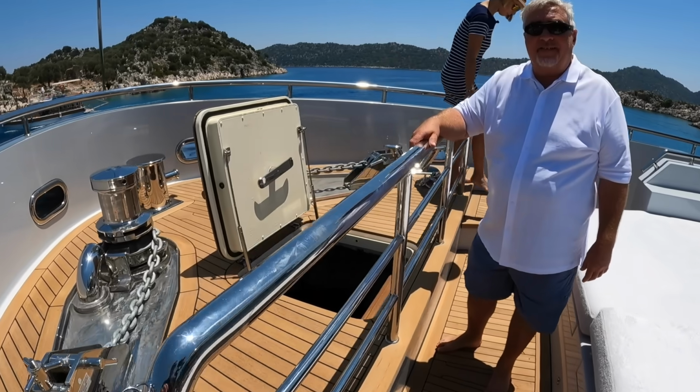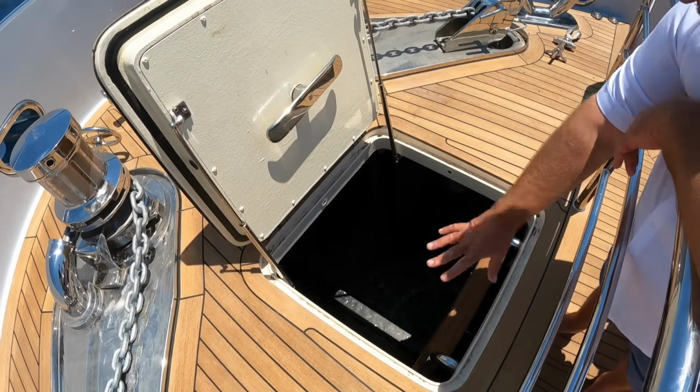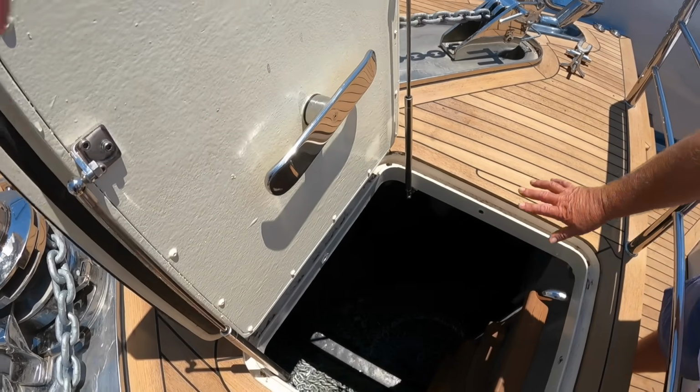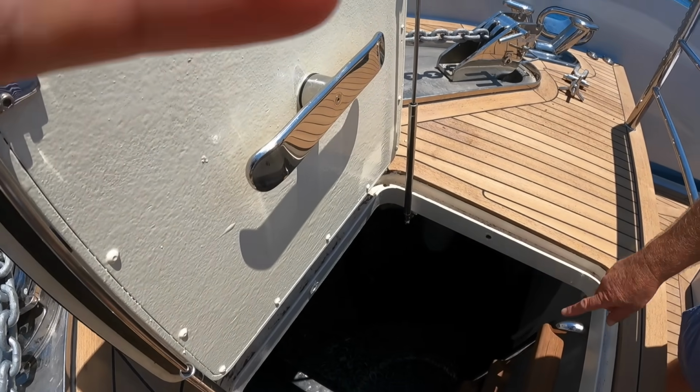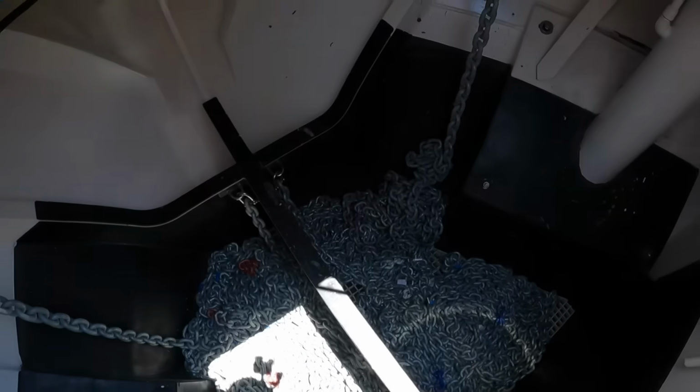So we've got the anchor locker here? Yeah, it's an anchor locker. Oh, wow. We didn't put the grill in yet, so over this chain there will be another kind of subfloor made of grill. You can see a little piece there. The chain is not on the bottom, the chain is on the grill, so the water drains.